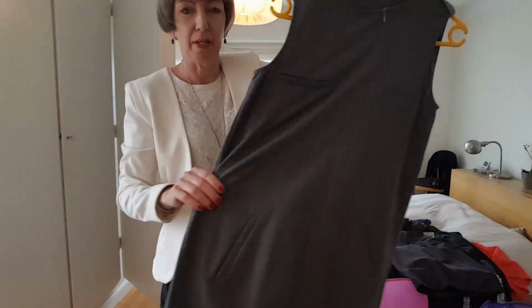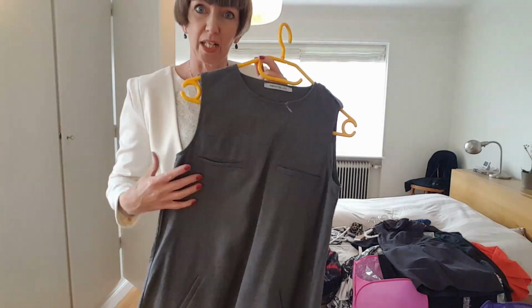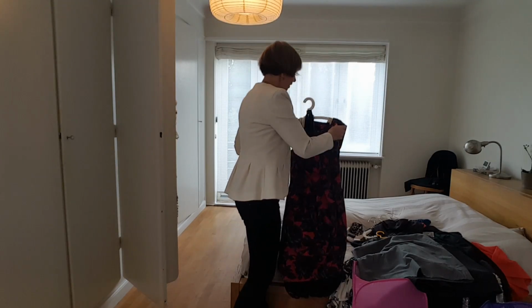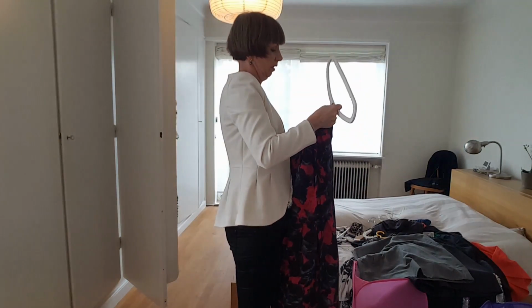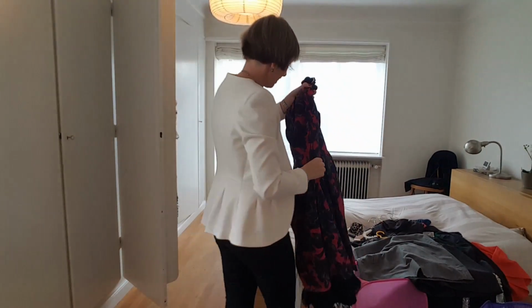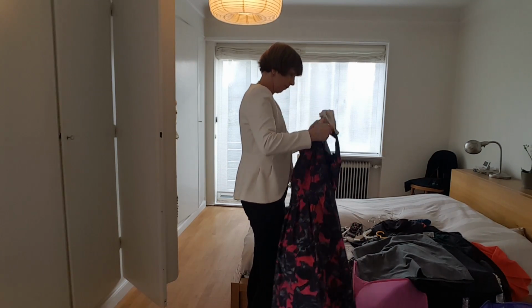This is like a pinafore dress that I bought in Italy many years ago. That's nice with a white shirt underneath or polo neck. And these are all things which I've dumped together because I wasn't sure if I was keeping. Let's take them one by one. It's actually really good for me to be doing this on camera because there's no way I can get out of things.